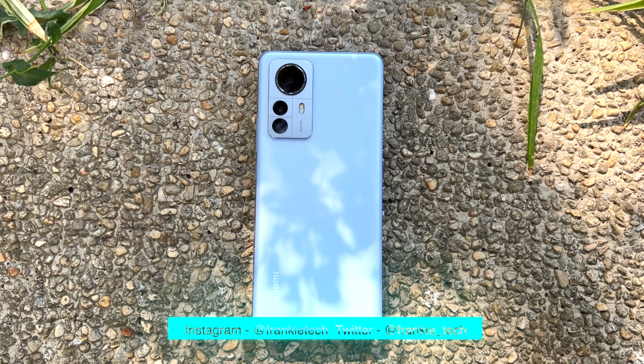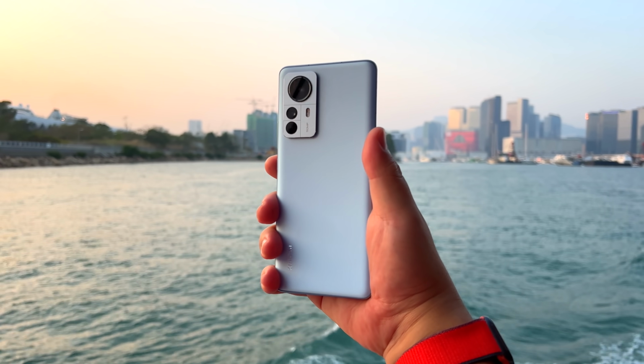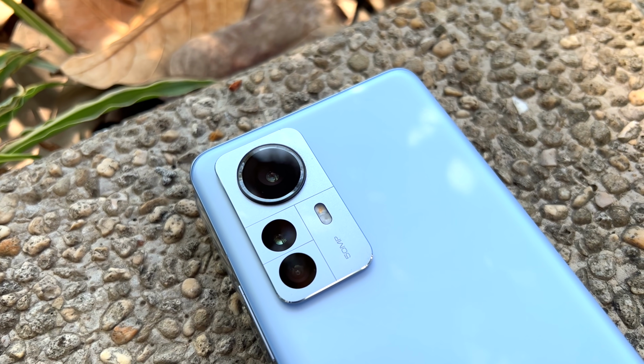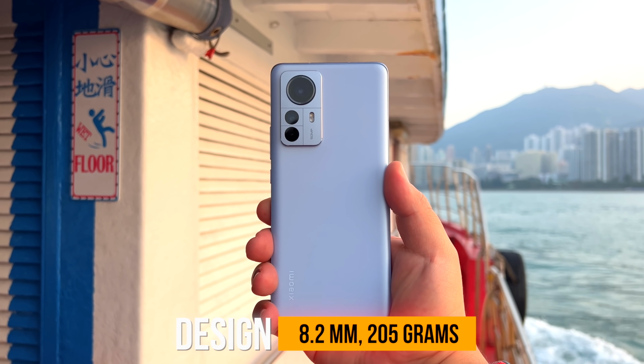Good to see you guys again, and here it is, the one you've been waiting for, my in-depth, honest review of this Xiaomi 12 Pro. I've spent my time, guys, really thinking about this phone, really waited a long time to say what I'm going to say, but let's jump right into it, talking about design at 8.2 millimeters, 205 grams.